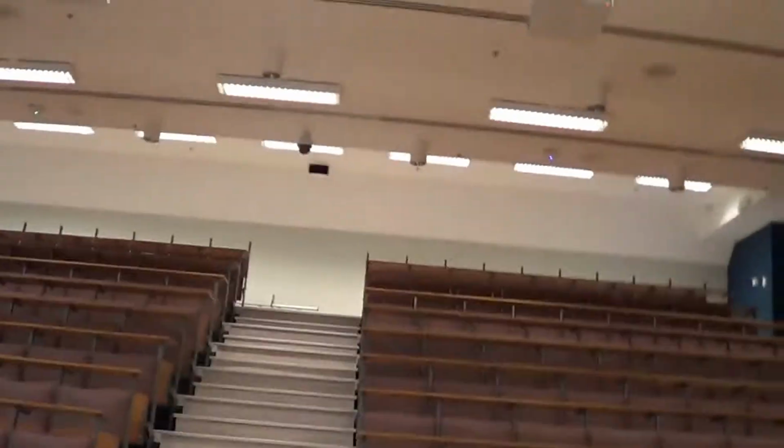Okay, next lecture theatre, Hunter 323. Sensor controlled lighting, I think. Yes, there is another door in the back. Comfort-wise, the seats are actually pretty nice because they're very well padded.